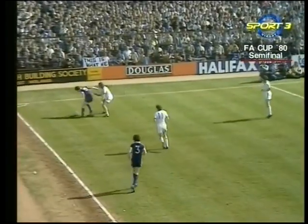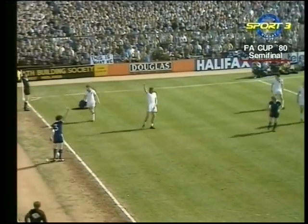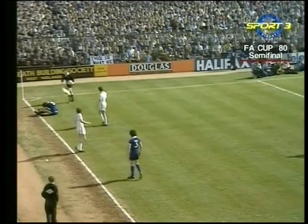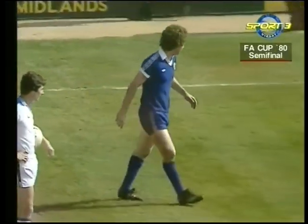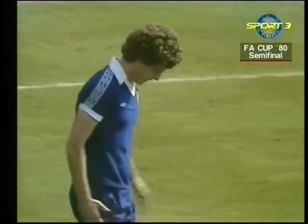Kidd. Kidd's gone down, holding his right leg. West Ham wanting to take the throw, while the referee checks to see if he needs attention.